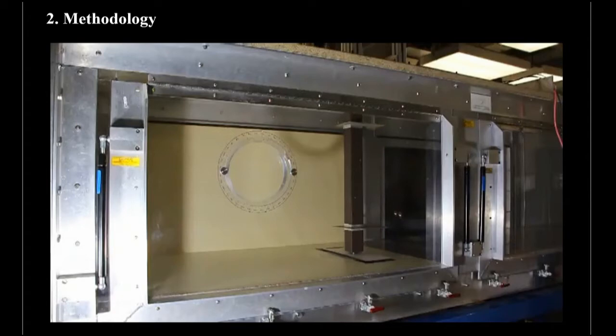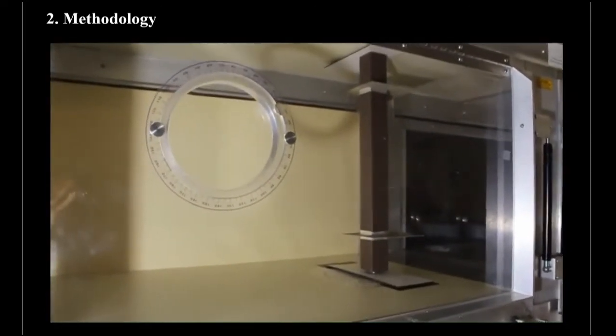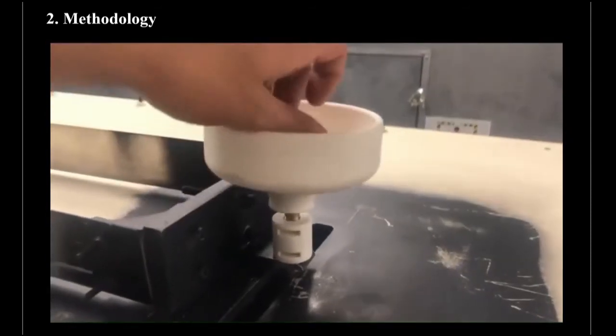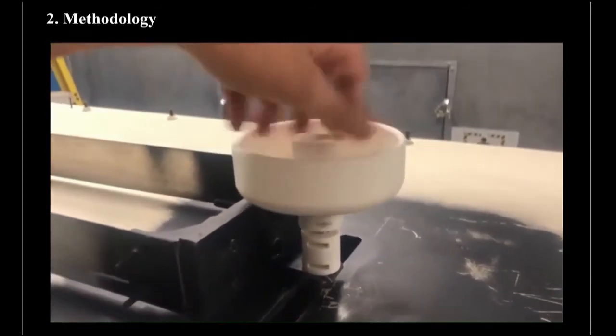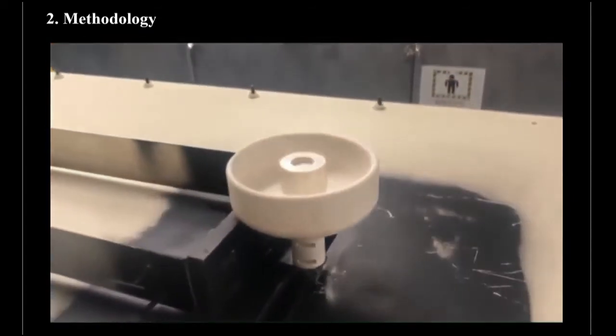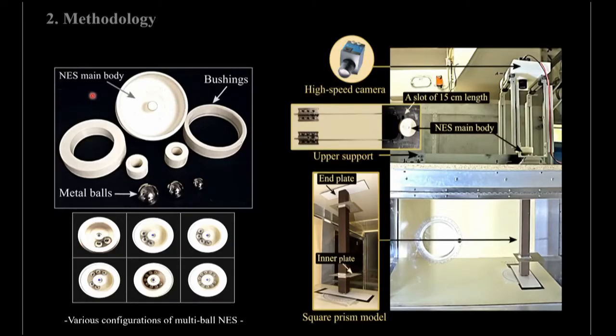We perform all the experiments in the closed-loop wind tunnel of Polytechnique Montreal. A lightweight square prism model is elastically mounted inside the test section by two identical supports above and below the test section. The nest is mounted at the top of the square prism model outside the test section. Hence, the flow has no direct effect on the ball dynamics. The proposed nest is composed of main body, bushings, and metal balls. By swapping some parts, we obtain various configurations of multi-ball nests of equivalent mass and mean track radius.